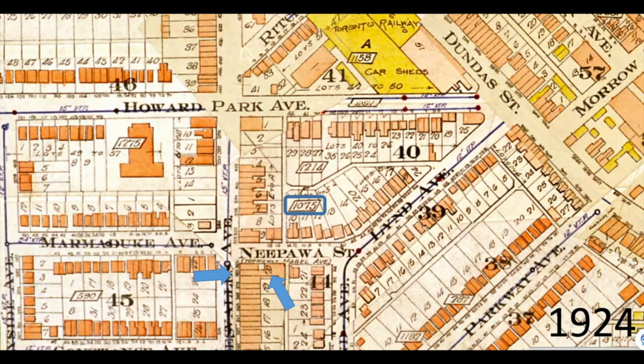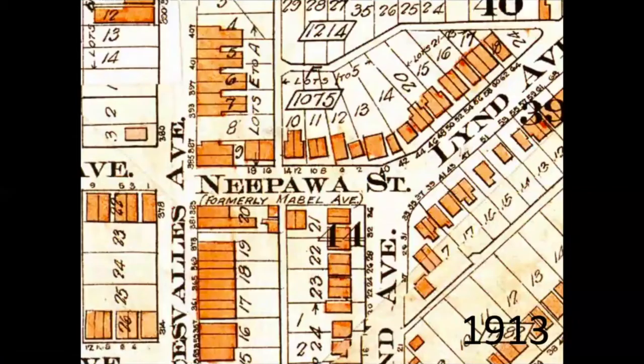If you imagine the city photographer gets sent out in 1924, he's going to be photographing Maybell Avenue, and his photographs will get labeled Maybell rather than Neepawa. So really, really useful tool for a lot of different reasons.